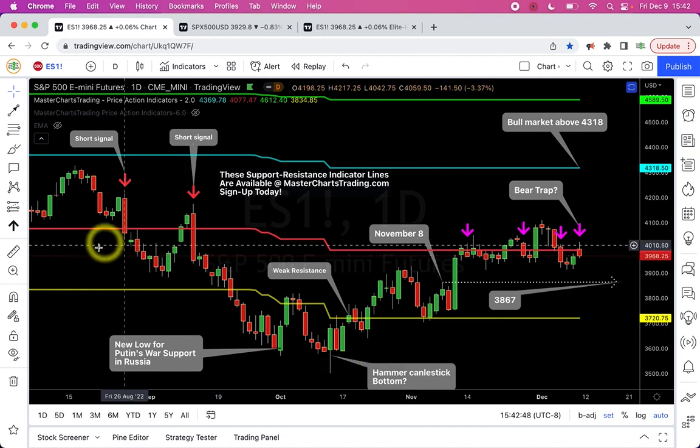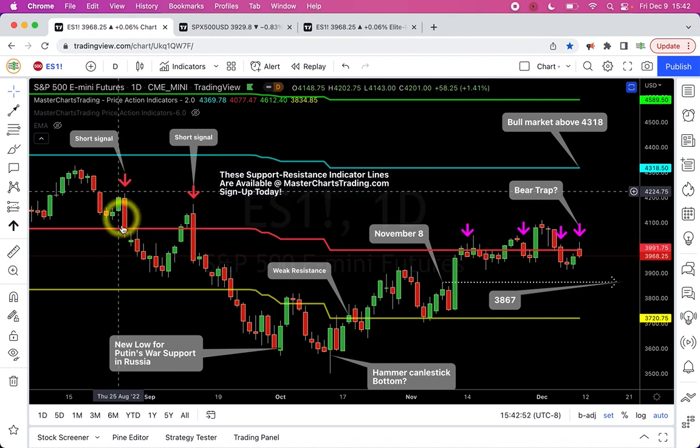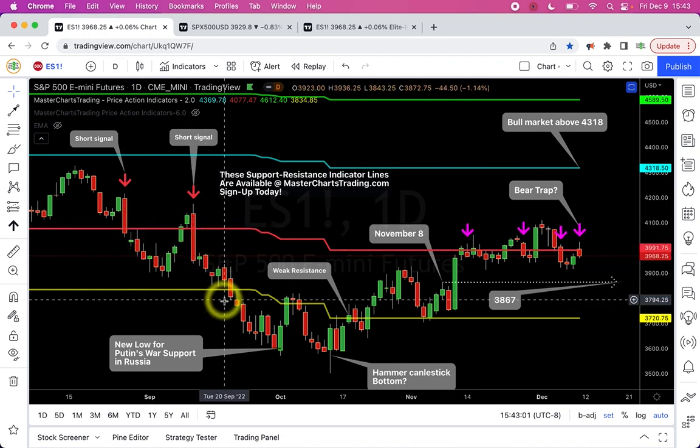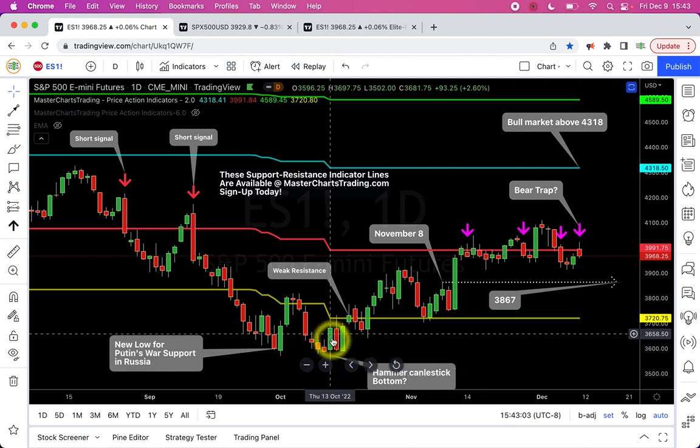Now, in the past, we have shorted S&P 500 at this red support resistance line. So for example, there was an opportunity here on August 26th, another one in September, and then we made the new low here on October 13th.